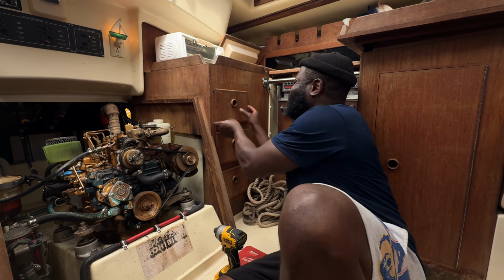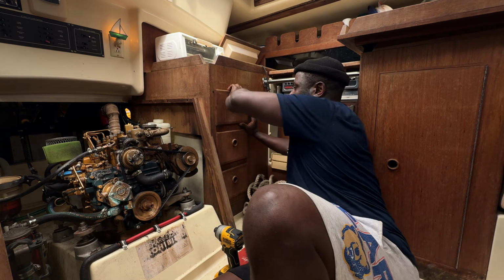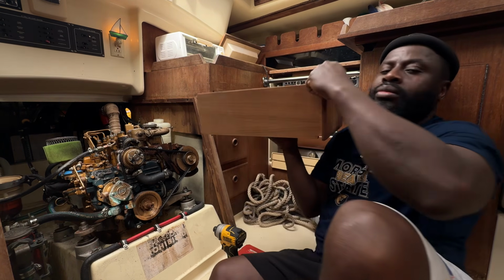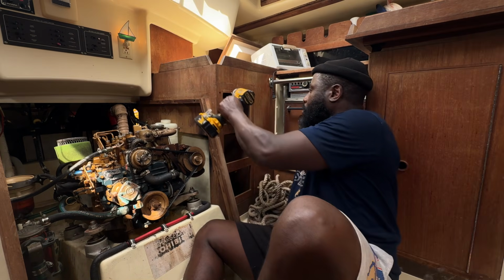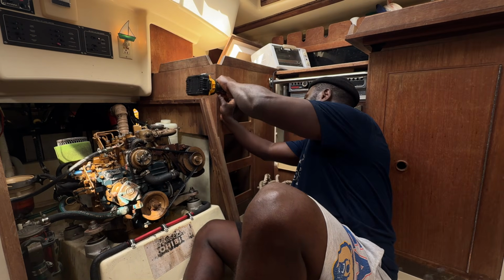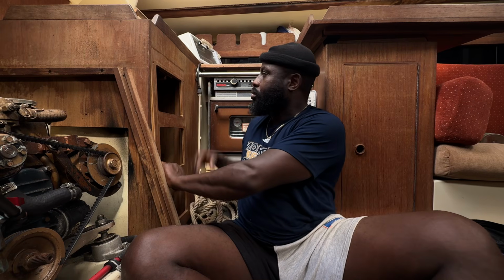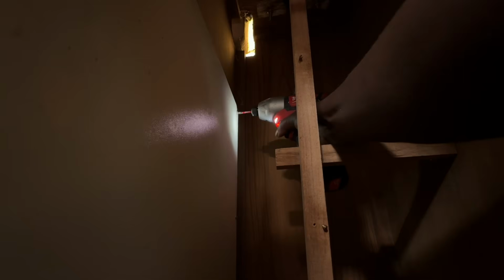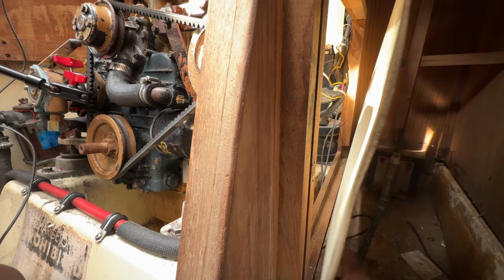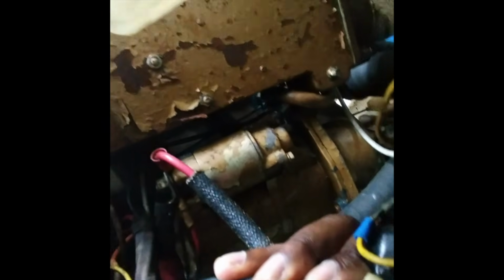And that is when the repair stops being just mechanical. This became a question of patience, a question of how bad do I want it? How many small, frustrating steps am I willing to take before this boat becomes the thing that I keep imagining? Because the dream is easy when I picture open water. It's harder when I'm folded into a cabin, trying to reach a starter attached to an engine with screws that I can barely touch.